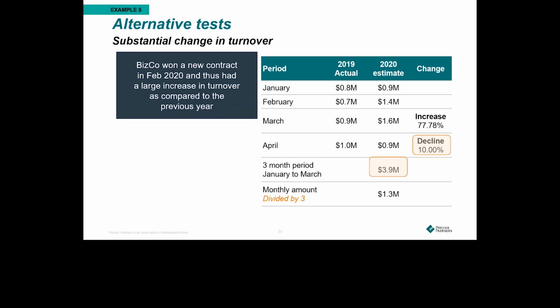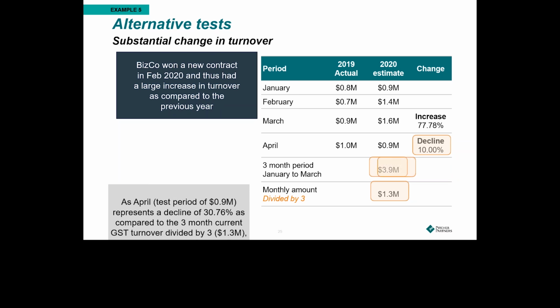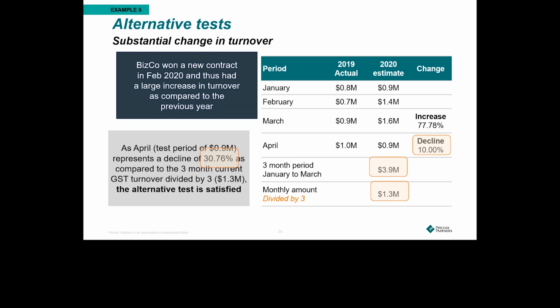So coming back to the alternative test, as mentioned, that allowed me to pick up the 3-month period prior to April. That was 3.9 million divided by 3, to give me 1.3 million as my new comparison value to compare April to. So I'm now comparing April's results of 0.9 million to the new figure of 1.3, being the average of the 3 months prior. And that gives me a 30.76% decline in turnover.